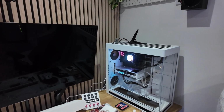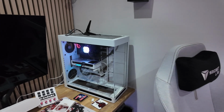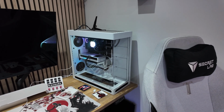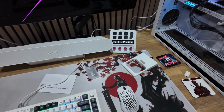Now this case here is an absolutely amazing case. I will say though, it weighs an absolute ton. I will do a review on it later. But again, if you want to know what it is, you can kind of look in there. Similar on this here, we've got a couple of new additions. So again, I'll talk about these gaming pads a bit later.